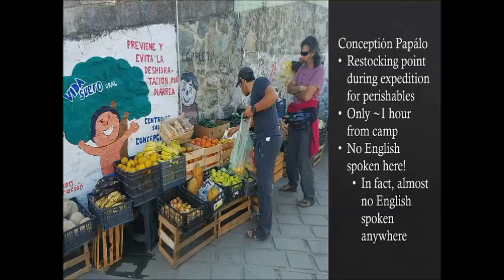At Concepcion Popolo, we use that for restocking during the expedition. Any fresh perishables that you would have at base camp. These are not things that were going into the cave itself, but just stuff used at the surface. About an hour from camp. No English spoken here, and I wanted to emphasize that with the beginning of the talk. There was very little English spoken for the 5 weeks that I was in Oaxaca. So my Spanish got a lot better.